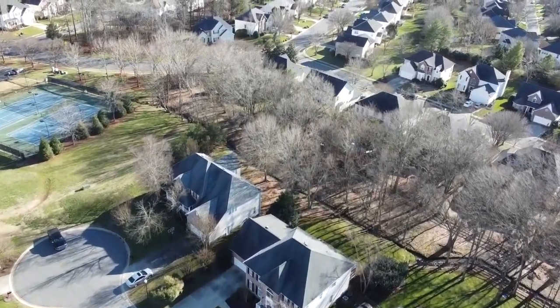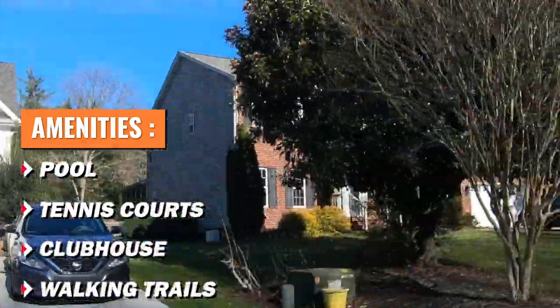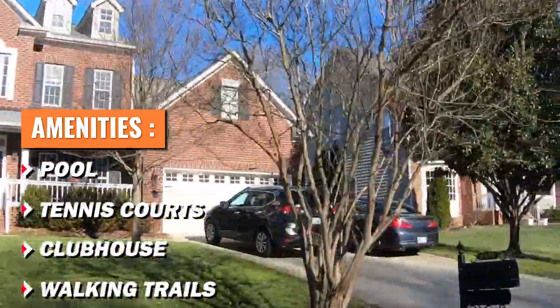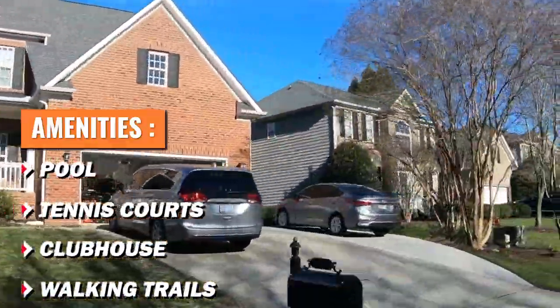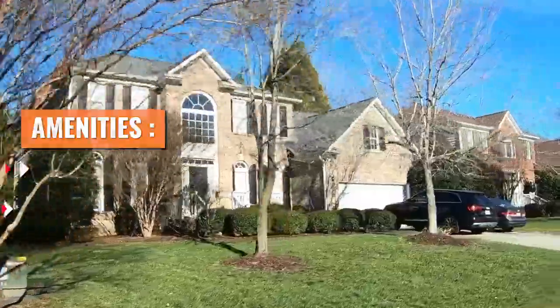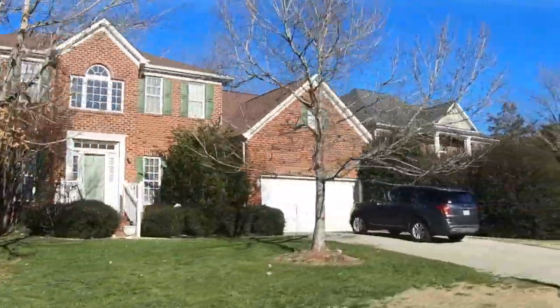They also have some great amenities in this neighborhood. So there's a pool, there's tennis courts, clubhouse, walking trails. You also have a great location close to the last neighborhood we talked about. So you have the Blakeney Shopping Center really close by, and you also have the Waverly Shopping Center close by.